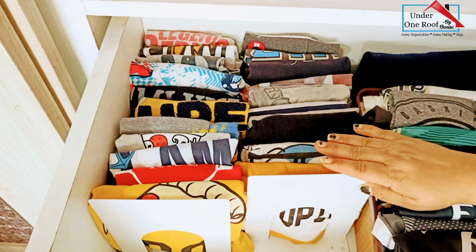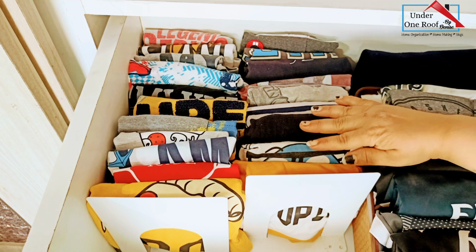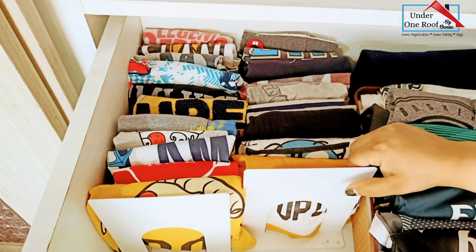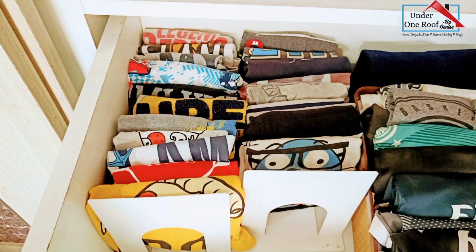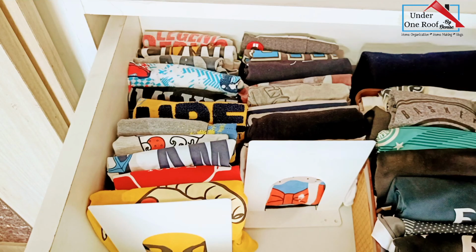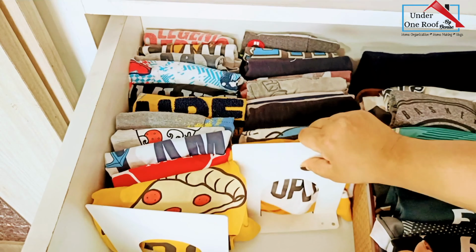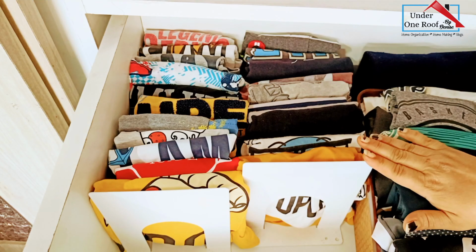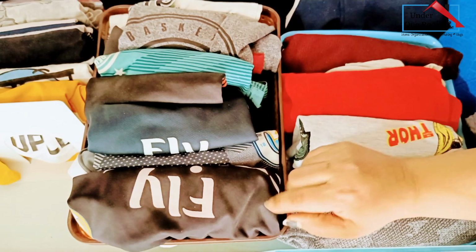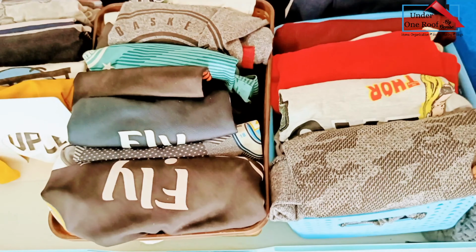So here, like I've said, I have placed them in a file system method, and I have used these bookends to keep them from messing up. Whenever my son needs a t-shirt, he pulls out the bookend, picks up the t-shirt and pushes the bookend back, and this bookend allows the t-shirts to stay intact without getting messed up. Next to the t-shirts I have used 2 baskets. In one basket I have kept his sports clothes, and in the other basket I have placed some sweaters and pullovers.